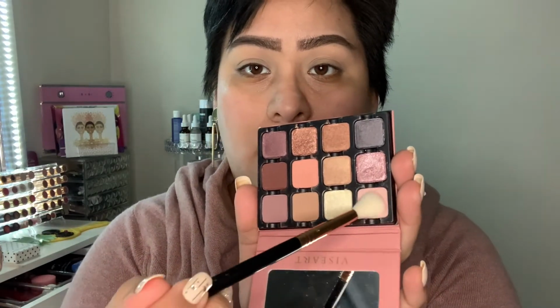So I'm just going to grab a fluffy blending brush here. I'm going to grab my Sigma E35 blender. So I'm going to start with this shade here, this really light pink shade. I'm going to go ahead and tap off just on my crease. It's really light. You can barely see it.